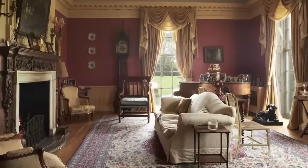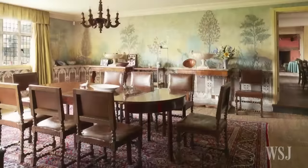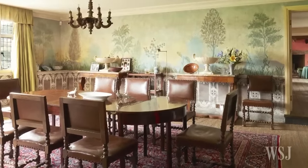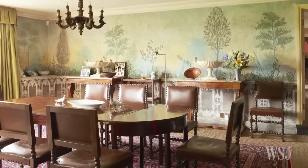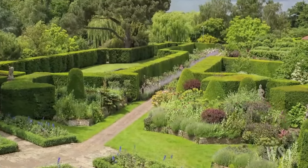The walls of the main living room were lined with pink and beige silk rather than regular wallpaper, and they commissioned an artist to paint the walls of the dining room with a landscape of trees and long grasses. The couple have also worked hard to keep the gardens immaculate.